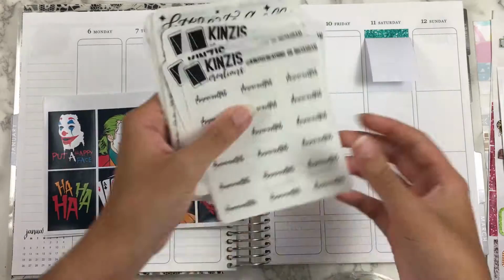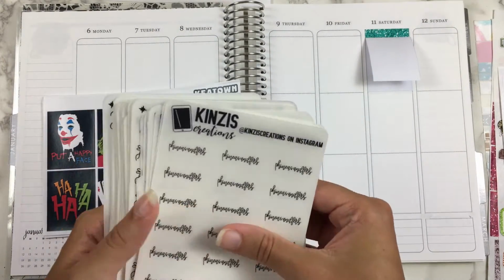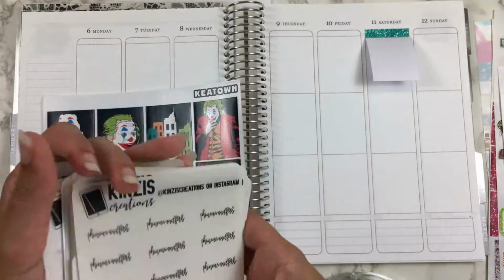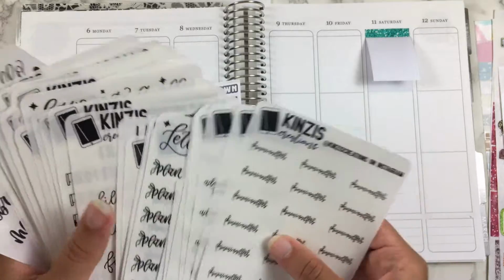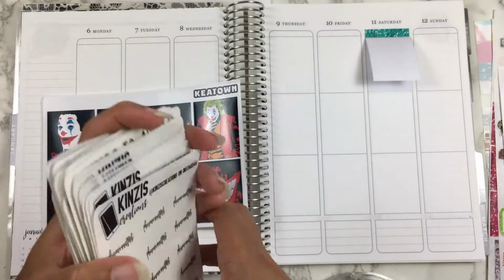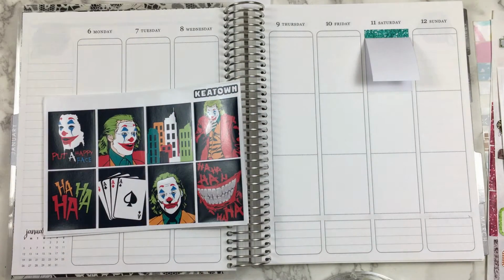I am going to incorporate a ton of scripts. I would usually be showing you my foil at this time, but since I'm not using very much, I'm just going to show you that I do have a large handful of scripts from Kinsey's Creations and Letters to Apollo that I'm going to try to pull in. These are just plain black scripts, not foiled at all, although there are a few foiled script shops that I want to try out.